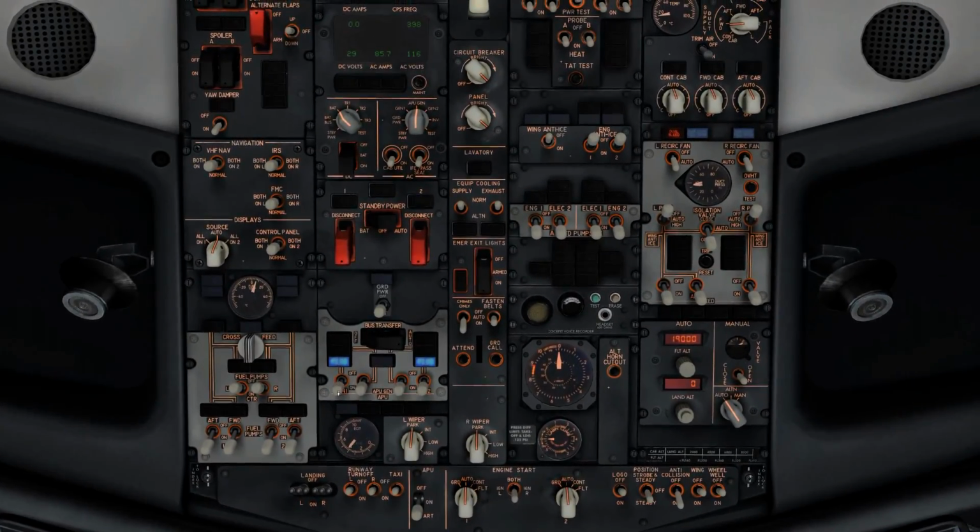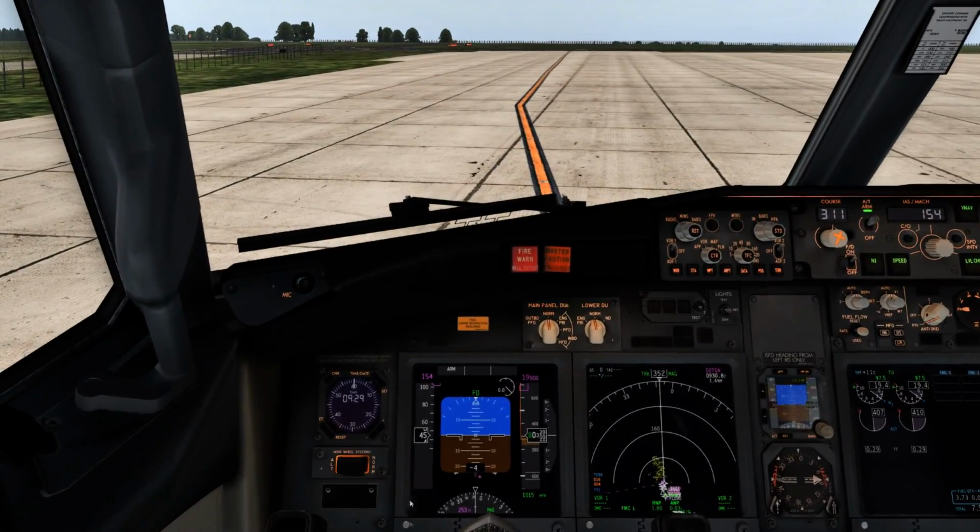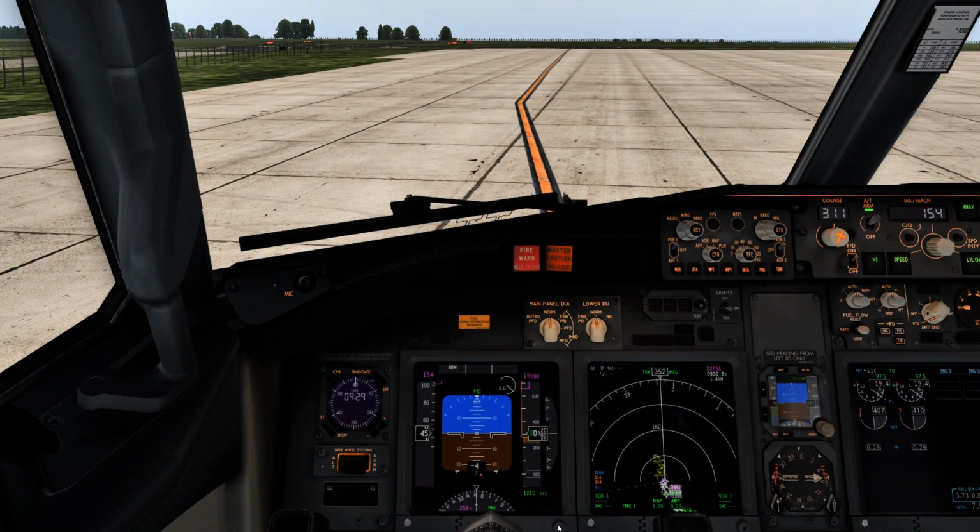So what we'll do now is we'll switch over the buses to Gen 1, put the packs back on, put our isolation valve to auto, put the APU bleed off with the APU, put our logo on, put our strobe to steady, and now we can get ready. We'll put the taxi lights on as well as we're going to get out. And for our taxi out, okay, so we'll tell him to go.